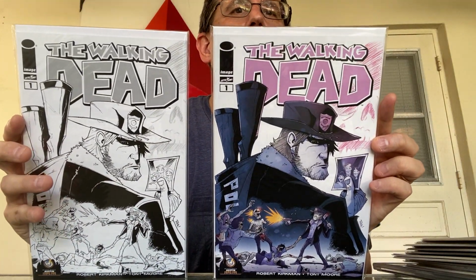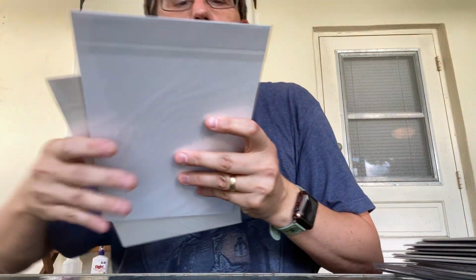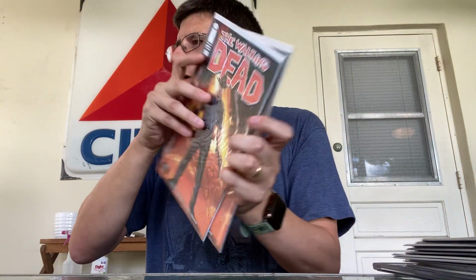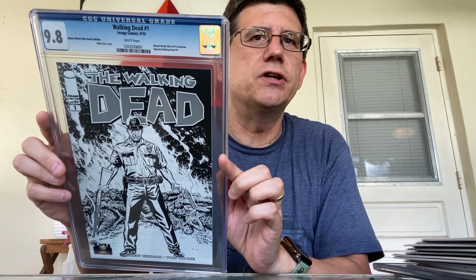And next up is the Austin Comic Con. Wizard World did a lot of these back in the day, and there is the color and the sketch variant. Next up is the Wizard World Ohio Comic Con. I got two copies of the color. See there? And for that one, I have a CGC 9.8 for the sketch variant. I think I was just having trouble getting that comic in a really good condition, so I just ended up buying a CGC copy of that.